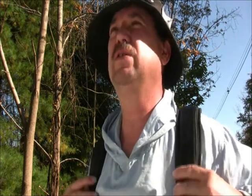This is a difficult part of the trail. It's going up a steep mountain. So far the week's been nice. It's been sunny out, so the weather's been good to us. And hopefully I'm going to see her pretty soon. So, off I go.